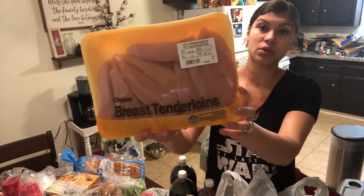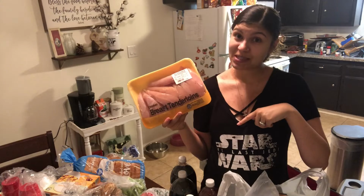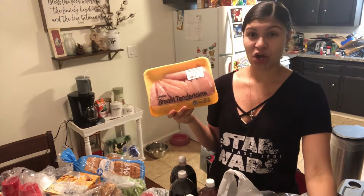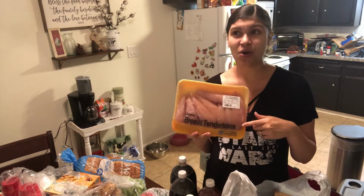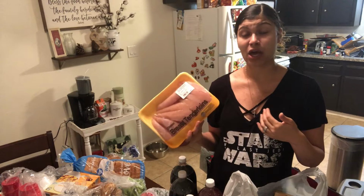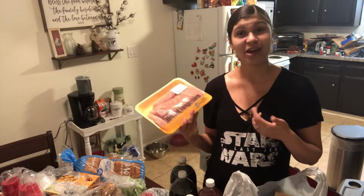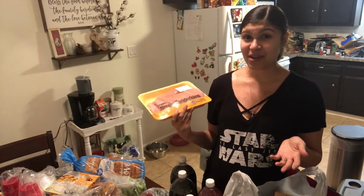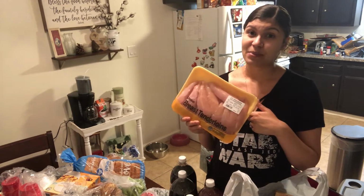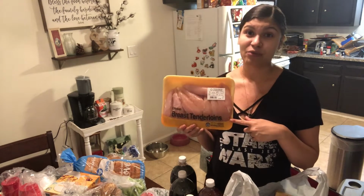Chicken breast tenderloins, and I am going to use this to make another one of my husband's favorites that I make, fried chicken. And we were just talking about this, I think like a week or so ago. We went and had KFC for lunch one day, and he was telling me how much he missed my fried chicken, that I don't make it anymore. I haven't made it in a really long time, so I thought I would surprise him by picking up some of this so I could make him some fried chicken.